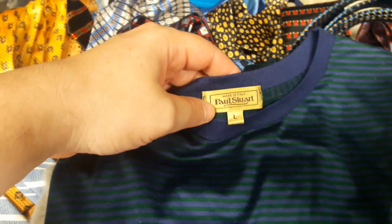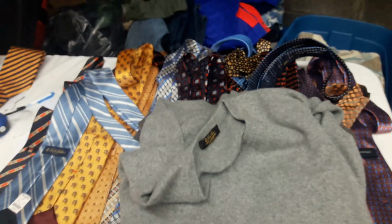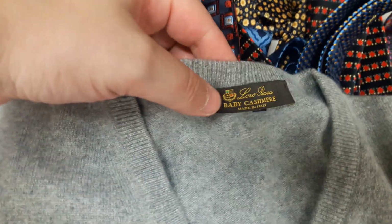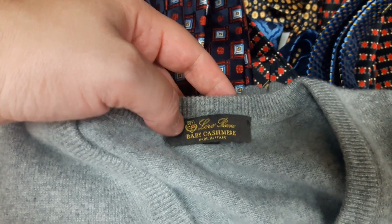Here's this nice Paul Stewart. This is like a t-shirt. I thought it was cool looking. Purple and blue, I guess it is, or green. Green. Now here's for the good stuff. Here's the goods that I couldn't pass up. I haven't seen this in a little while. About 6 months or so. Loro Piana. Okay.